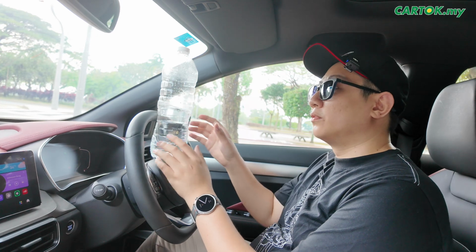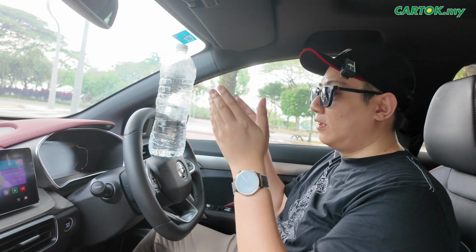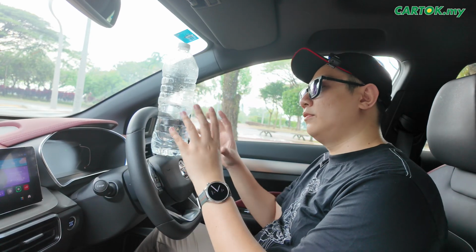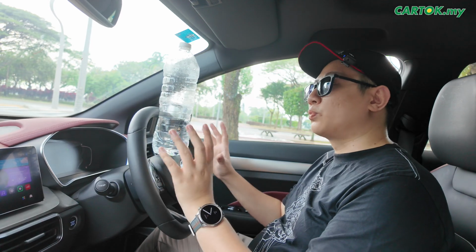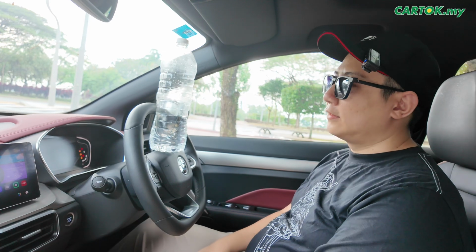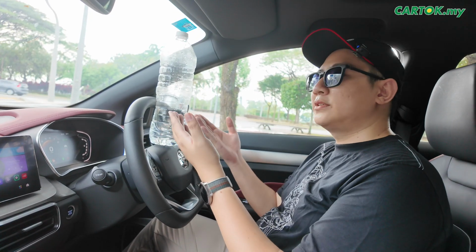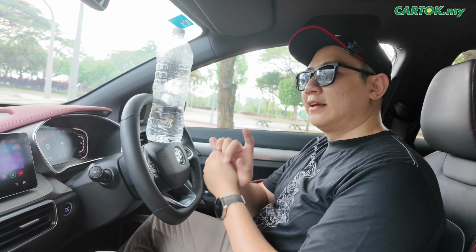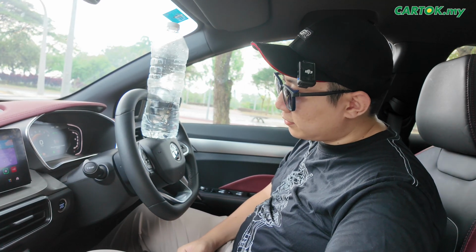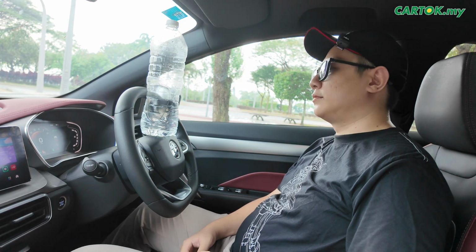For those who stay on Earth, you should know that this is a very simple physics phenomenon. I place a water bottle on the steering wheel, which is the main area where you feel the most vibration from the engine. And let's start the engine. Do you notice any ripples here? Next, let's try to rev the engine. Okay, let's go.